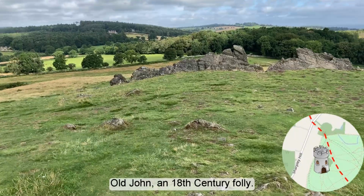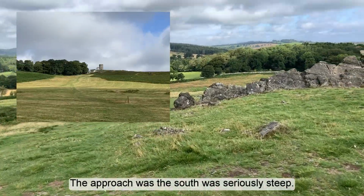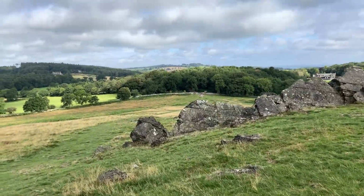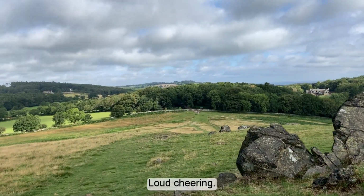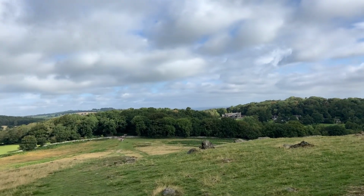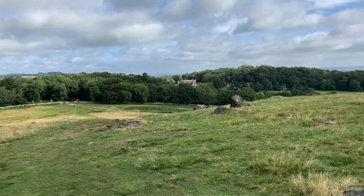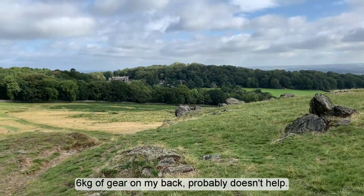So that's Old John, a folly, highest point in Bradgate Park, and more importantly, the final real peak I've got to ascend in the round. Oh, I have to say, I think I found that tougher going than going up Borough Hill. Now maybe that's because that was about 6 weeks ago, and I've totally forgotten how tough it was going up there. But my lord, that felt like hard going.